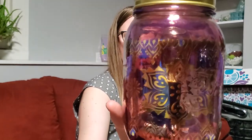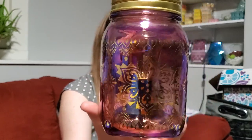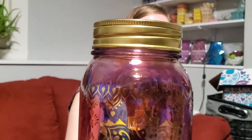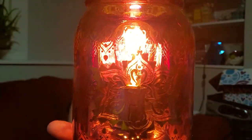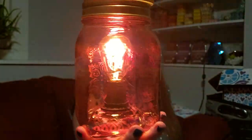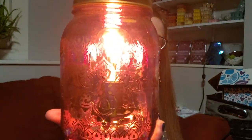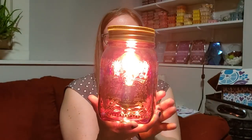I have some ideas where this is going to look nice. And yeah, that iridescent see-through purple. That's what it looks like off. Let's turn it on. There we go. And it is bright, as it is intended to be, where you can see through and see the bulb. But that's so pretty. I just think it's, I don't know. I love the vibes that this gives off.